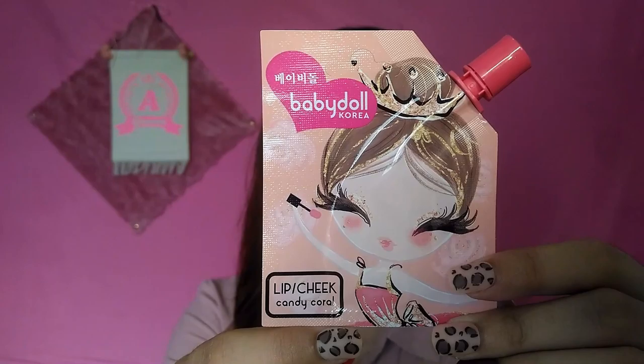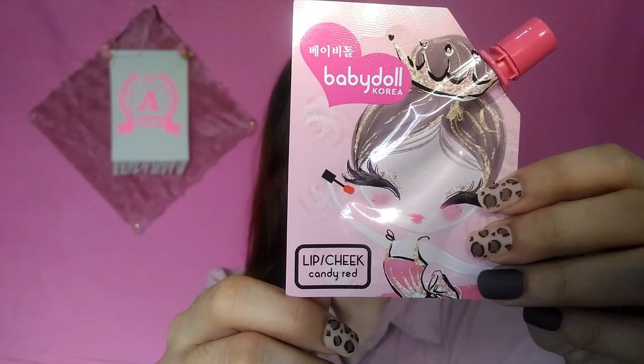And they have two variations of lip and cheek tint. This is lip and cheek tint in candy coral. And this one, candy red. Enriched with jojoba, argan, sweet almond, and camellia seed oil. So, yeah. Basically, that's it.